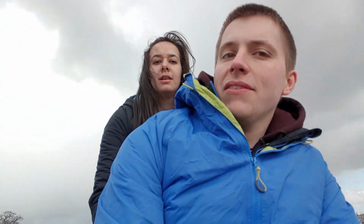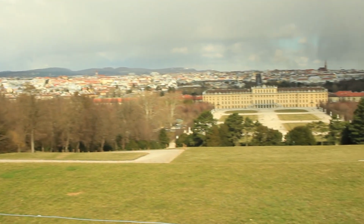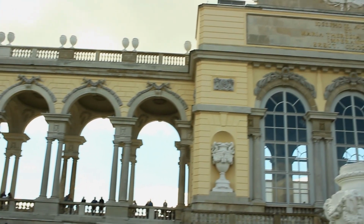We made it. Finally. We made it to the top. Let's go and see if our view is worth it. It is down the hill. It's too high. Well, it's hard work, but I think it's worth it.